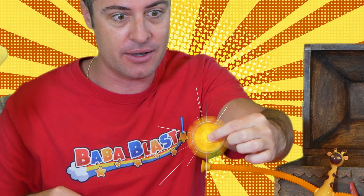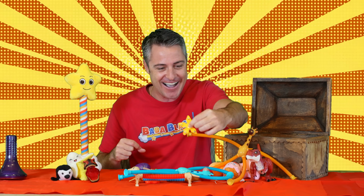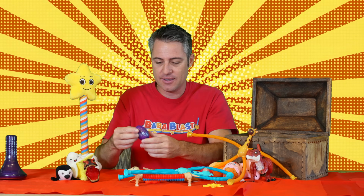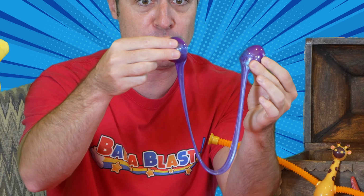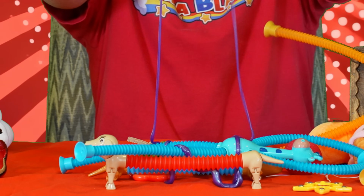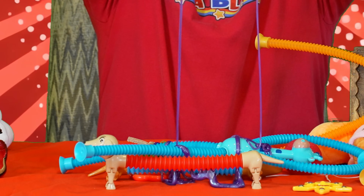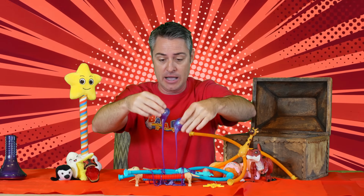It's still spinning. Go, go, go! Wow. And an egg. It looks like just a purple egg, but oh, look inside. It's all gooey. This is the gooeyest, purpliest egg I've ever seen, Blaster. Oh, and it's getting all over the dogs and giraffes. There's nothing I can do now. Oh, man. I'm sorry, guys. I hope you like purple slime, because that's all I got.